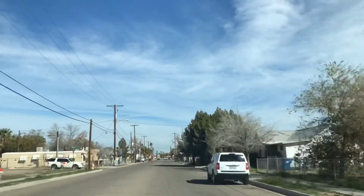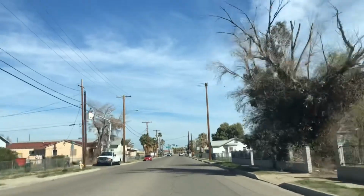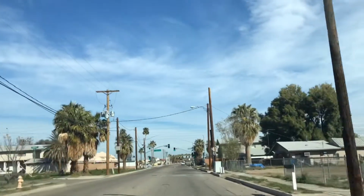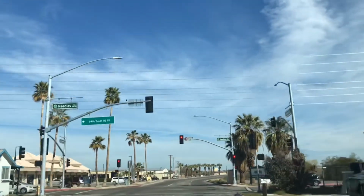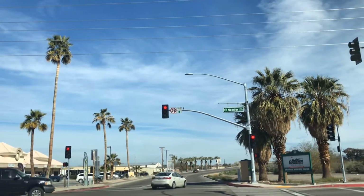We are near the California Desert Conservation Area. So in winter the weather here was very good. It's around 75 this morning, which is good weather, but in summer it's going to go up to 105, so it'll be too hot.